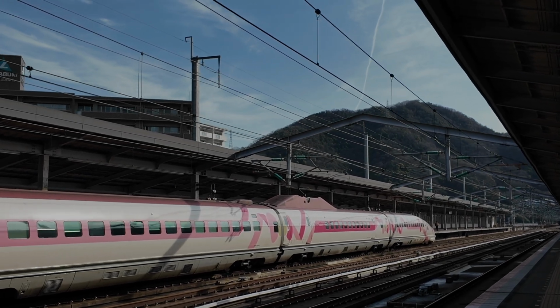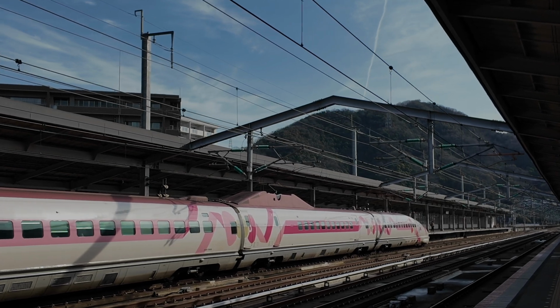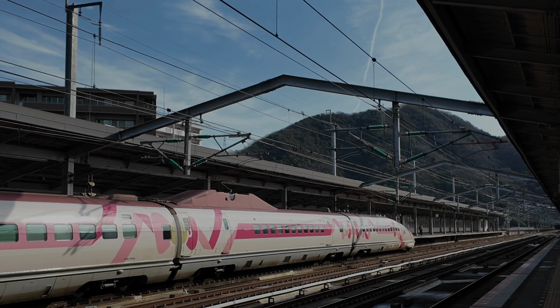I'm one of them, of course. That's the taking photographs bit, you understand, not the wanting to travel on the train bit.